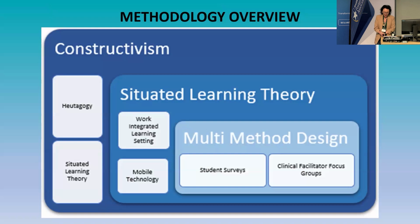Methodology. So this figure is from chapter 3 of my thesis, titled The Diagram of Theoretical Framework, and it illustrates the methodology relationships within my project. Our research is underpinned by the philosophy of constructivism, the epistemology of situated learning theory, with the ontological perspective of pedagogy.